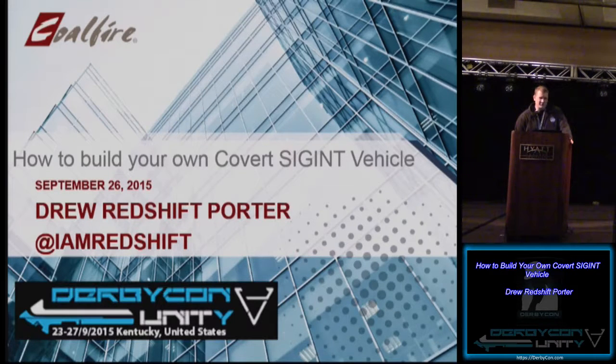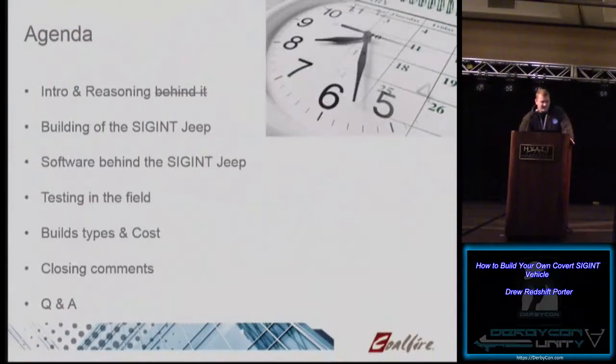So you get pulled over less, or you get questioned less by police officers when you're stopping by and you don't have a billion computers hanging out of your car. The agenda is pretty simple. It's an intro and reasoning, how to build it, the software behind it, testing in the field on our way to Derbycon, different build types, and a few funny anecdotes at the end as well.